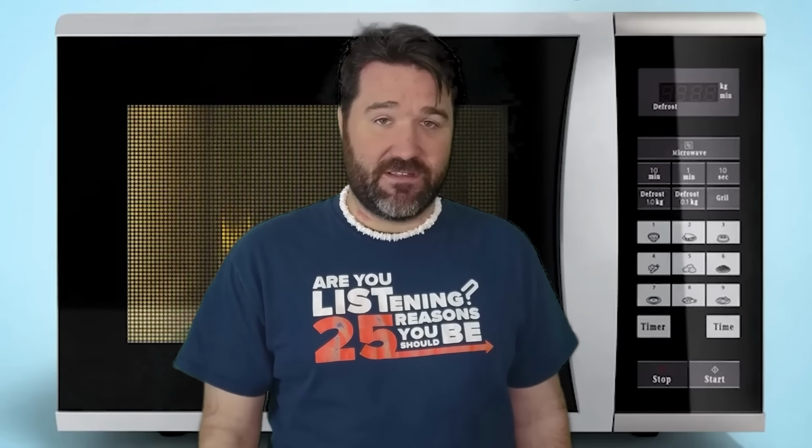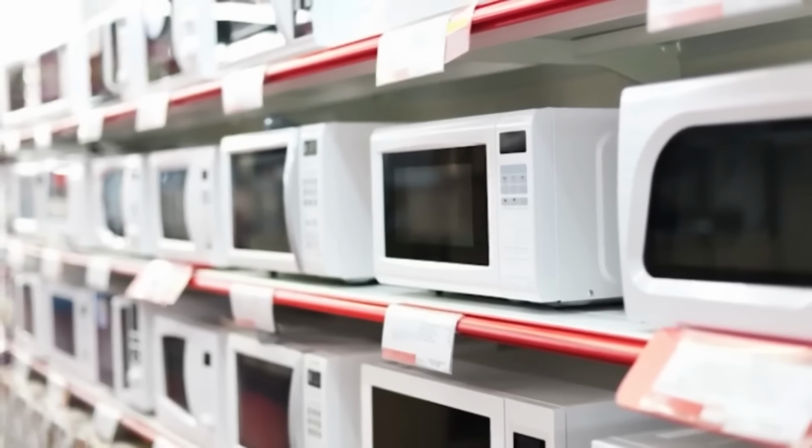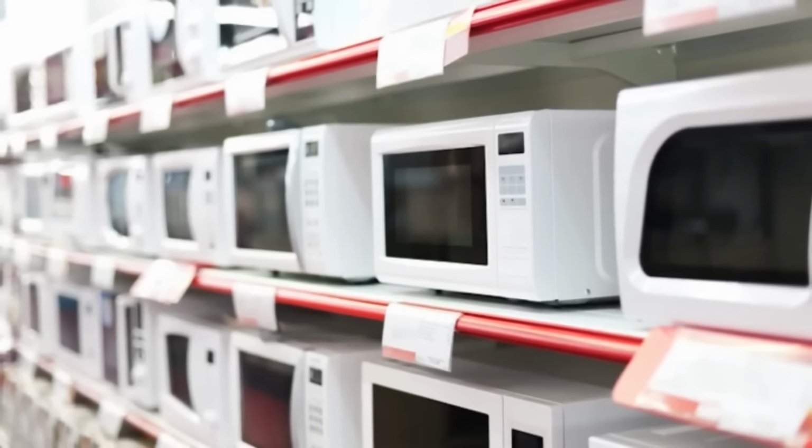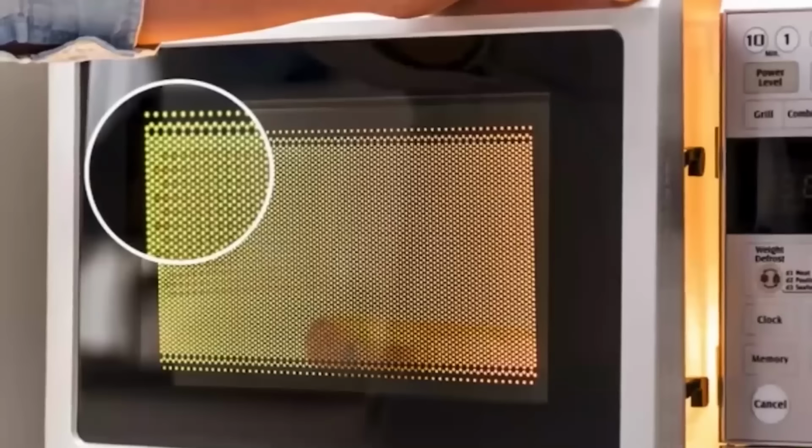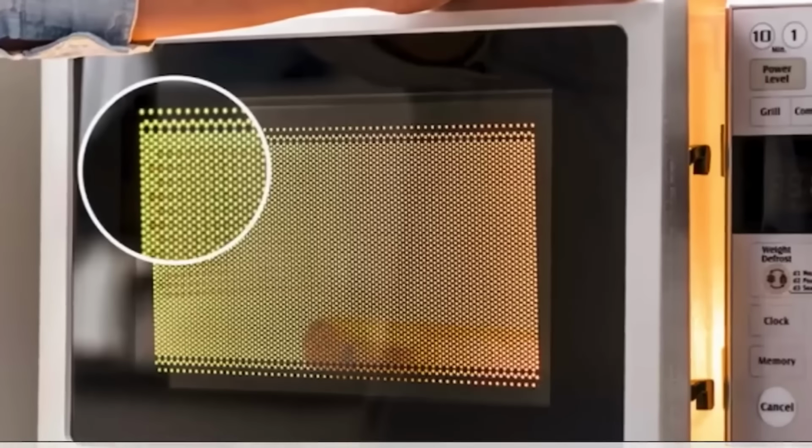22. The black dots on the microwave door are actually crucial. You'll be hard-pressed to find a house in this day and age that doesn't have a microwave. It's a kitchen staple and widely available in all sorts of sizes and colors. No matter the brand though, they all have one thing in common. The metal casing and mesh keep their users safe.